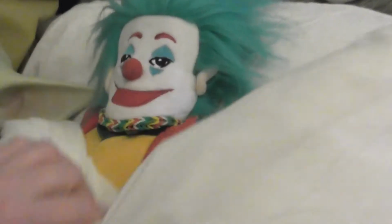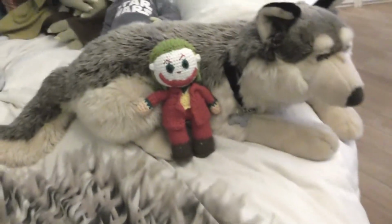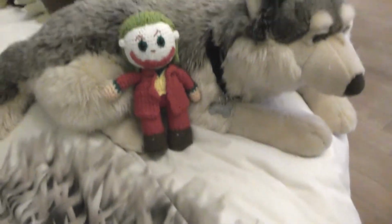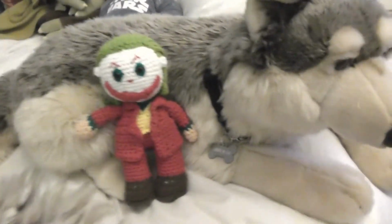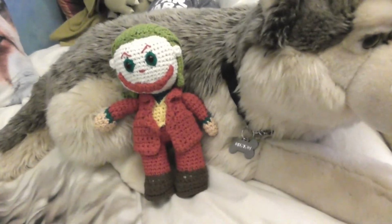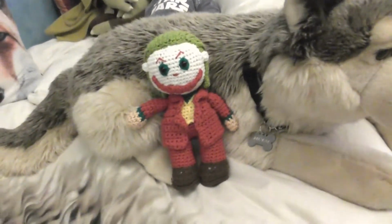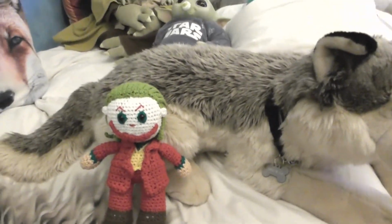But I have this little one here, which is basically always in my bed. Actually, me and the seller, the maker, we get along pretty well. She asked me if I had some other ideas for her little dollies, and I asked her if she could make Arthur for me. It's just incredible, but she did. She did make him for me.